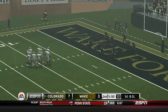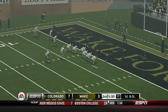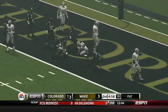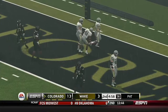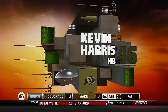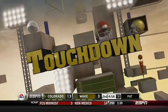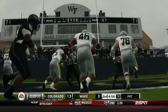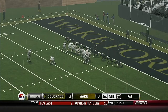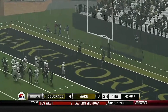Set to resume action here in the second quarter, and we've got a tight ball game. Harris, it's a handoff to the right. Run and a score by the halfback. And a nice call by the coach there. Just give it to your main man anytime you're near the goal line. He makes the PAT.